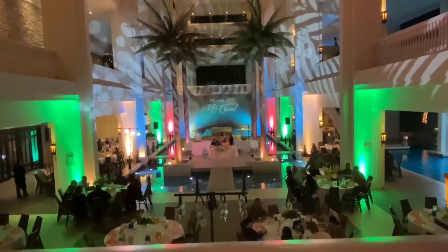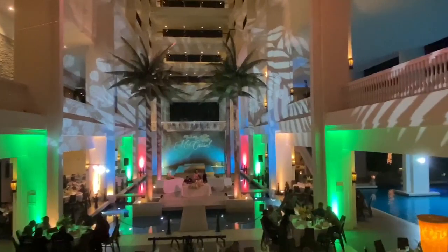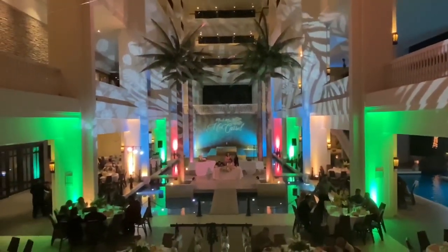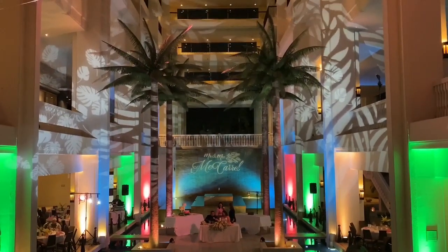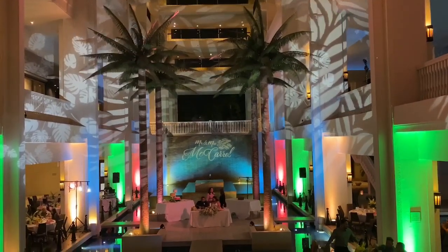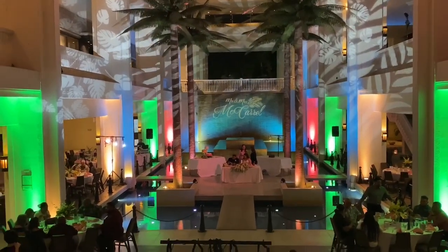Now, I love it when events, especially weddings of mine, get very daring with color. It's really brave, but it's also a great payoff with the end result. Especially, of course, if you trust in somebody like me who can mix colors properly. These swatches were given to me by the bride, and then I just kind of went to town and interpreted it all in lighting with the swatch samples that she gave me.